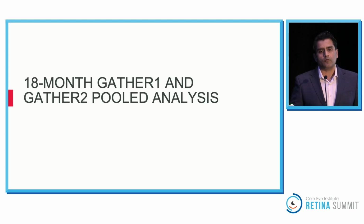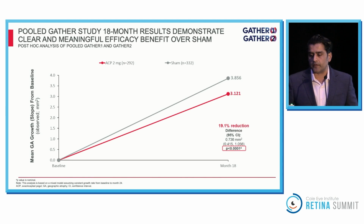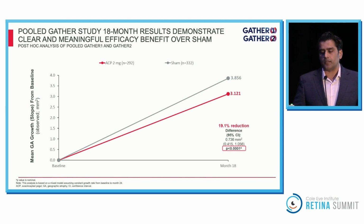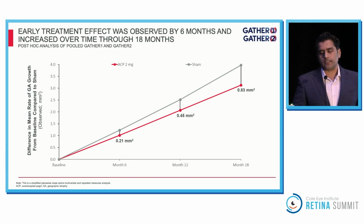GATHER1 was an 18-month study. GATHER2 obviously is a 24-month study. So we wanted to see the totality of the data at 18 months. And what we see here is, again, the pooled GATHER data. The 18-month results demonstrate a clear and meaningful effect of benefit, just like we saw in GATHER2 at 2 years. The effect starts early and it increases over time. And again, in the same piecewise analysis, you see a treatment effect by 6 months, and then it increased through 18 months.